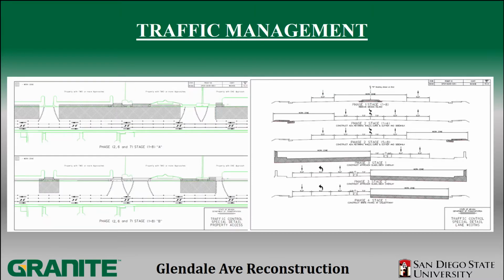For traffic management, we have 9 different phases of traffic control. As we stated before, we need to maintain access for local property owners on the street. We have proposed a time change for our work to allow minimal management and cut down on traffic for these existing roads that we will be paving. And as illustrated right here, we have an outline of the closure of lanes that we will be having.